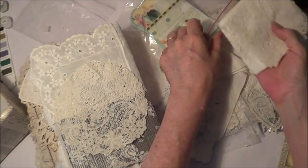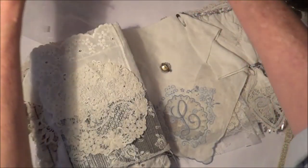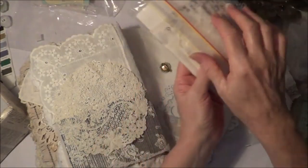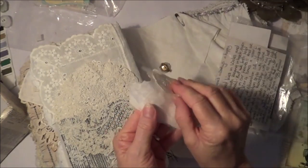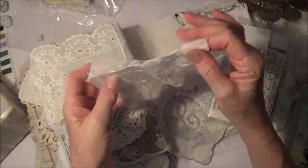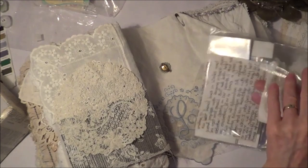Just pop that back. It's so delicate. I wonder if I could. Oh, it's not big enough to make a flower out of, is it? I'll have to use that for something else. Looking for something.